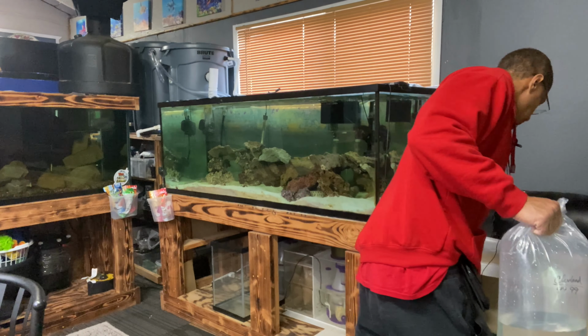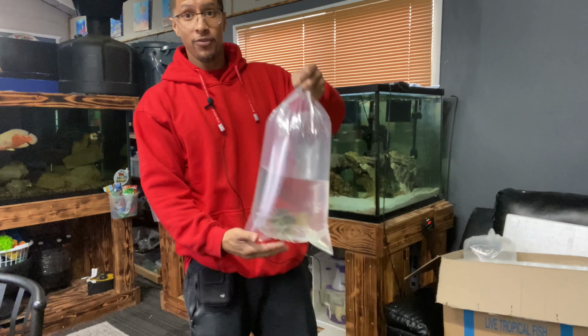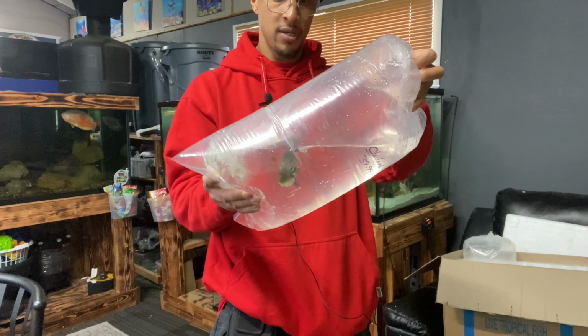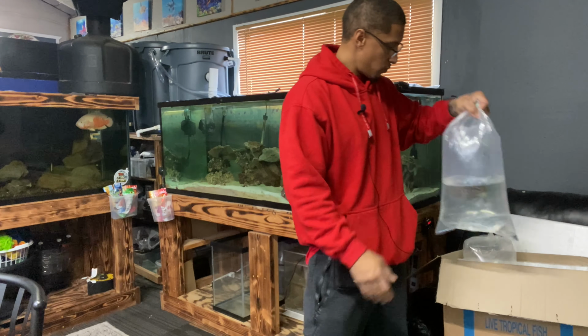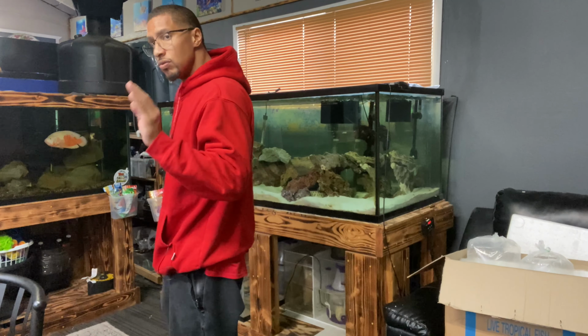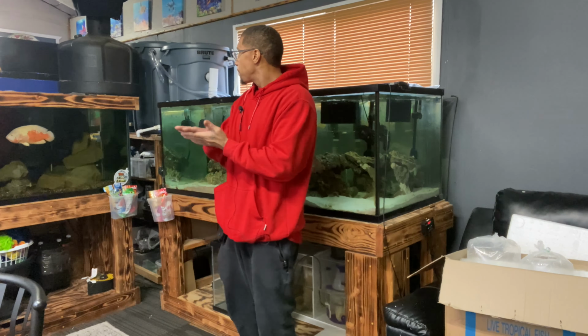Now, check out fish two. A beaut, huh? Right? It's a really nice fish right there. So, we got two nice fish. They'll eventually go in this 240 right here.